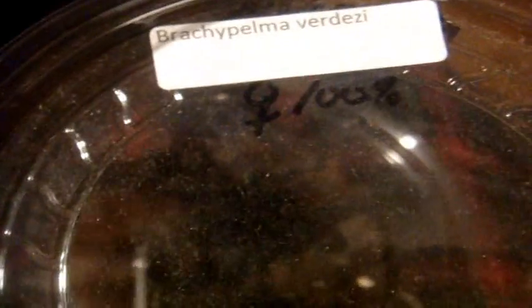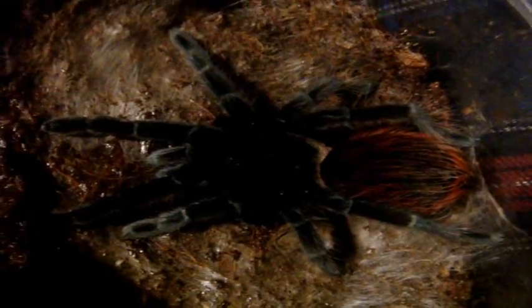That's one T down. Another molt. It's actually really unexpected. One of my Brachypelma verdezi, one of my females named Kalinka. This is the 100% confirmed female that I bought from Tarantula Canada. And as you can see right here, she looks really striking and kind of really resembles your Brachypelma vagans.